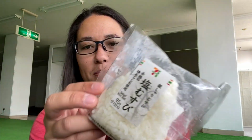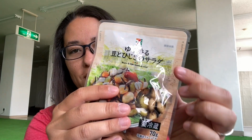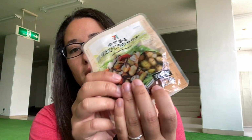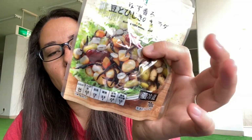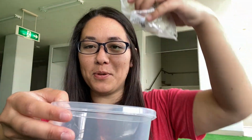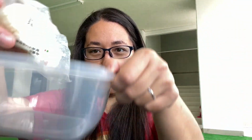Typically I'll get a base of either a rice ball, a plain rice ball. Next thing I eat is this. This also has a yuzu flavor, but it has a little bit of seaweed and beans. Seaweed bean mixture. So I get a packet of that and some slices of chicken. And what I'll do is I'll mix them all in this bowl, and then that's my lunch.